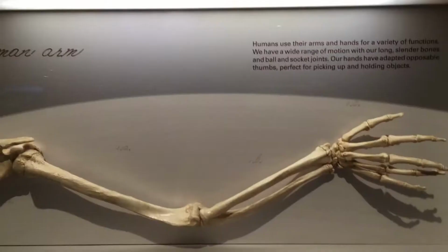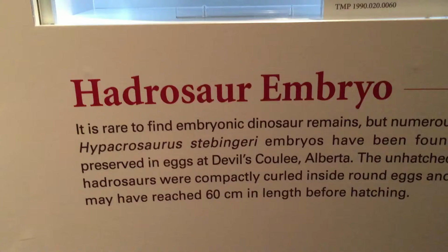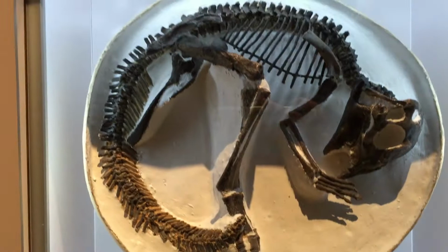Give me an arm. What's this? And here they have a window where you can see paleontologists in the preparation lab. They're getting everything ready. It's quite fascinating.